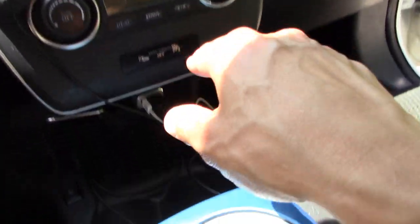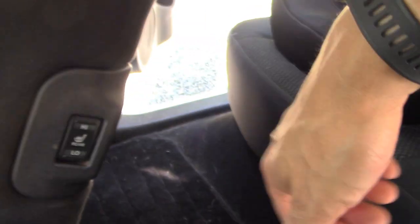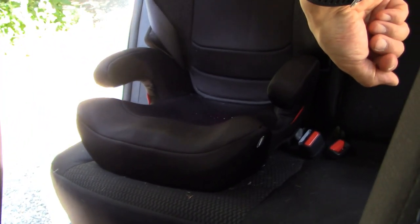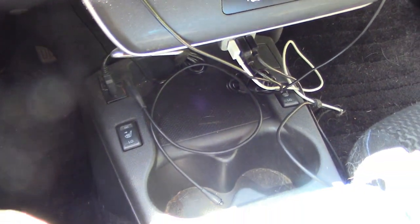Now, that being said, if you notice down here, there are heated seats. The driver has heated seats for either high or low. Same thing with the passenger, high or low. And if you look over here, the rear seats also have high or low controls. Sorry, the rear ones don't have individual controls; it's basically all off, or the whole back row. To be honest, we've never used the back row heated seats because we've got kid car seats back there. But I really like these heated seats, and that works quite nicely.